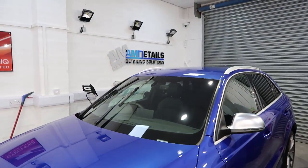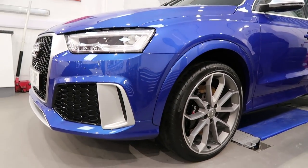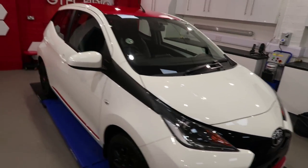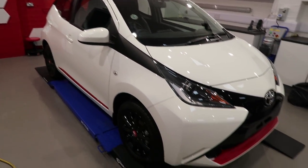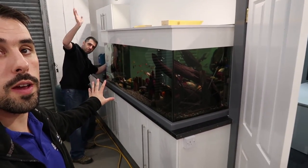RSQ3 is finished. Lads have done a great job on that one and disappeared. I nipped into town to get some tea. The Aygo, almost finished. Just waiting on it drying. And as I'm doing some paperwork, we've got Dougie in today. He's helping us out sort the fish tank out. Hey Dougie, thank you very much. And we're getting that sorted tonight, so I'll keep you up to date on what's going on there. Maybe shoot a little bit more, or I might keep it as a separate video. Don't know what will happen in this. Depends how long it is. All right guys, catch up with you in a bit.